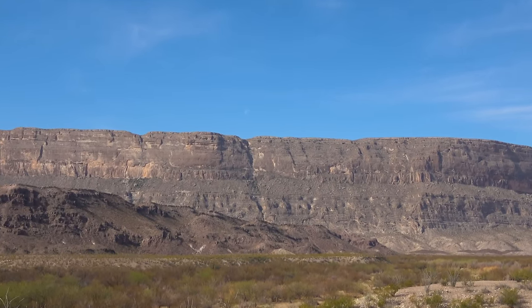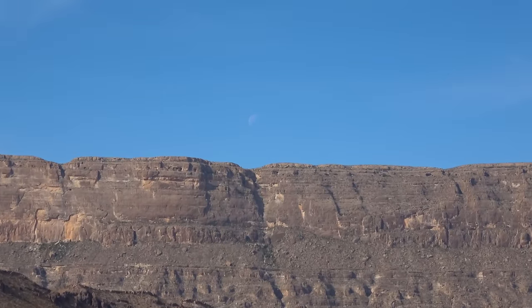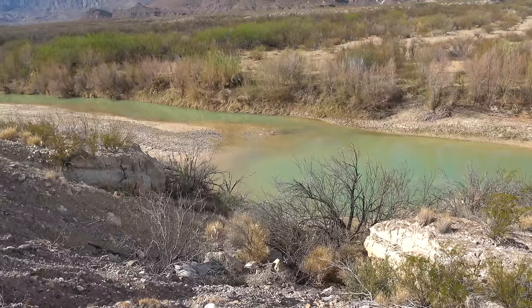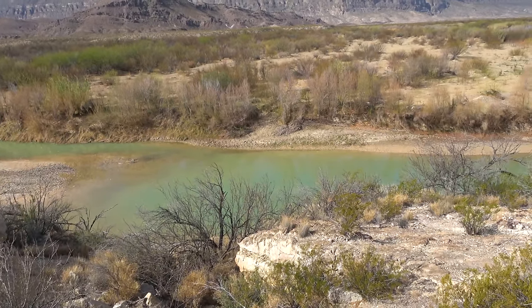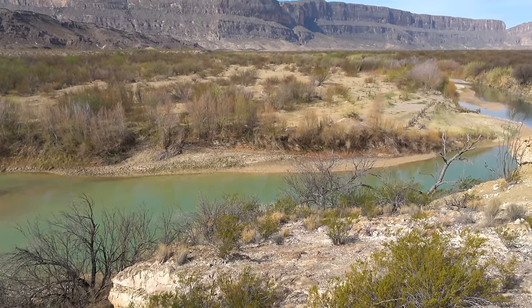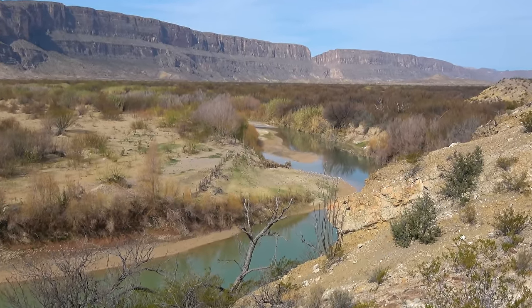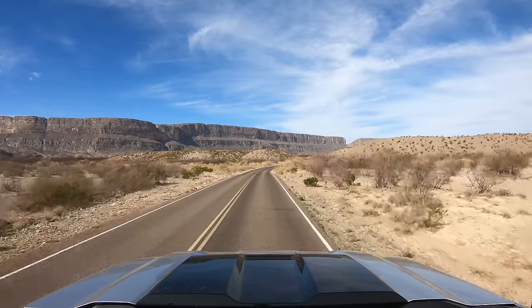There's the moon setting over Mexico. Let's see if we can see the Rio Grande from here. Yes, I believe that's it. Anyway, let's head to the canyon.